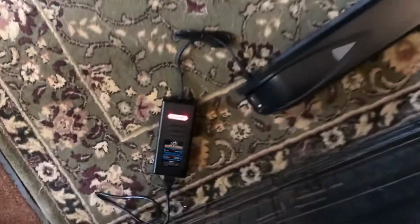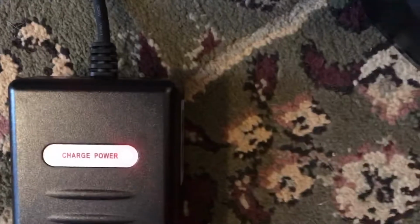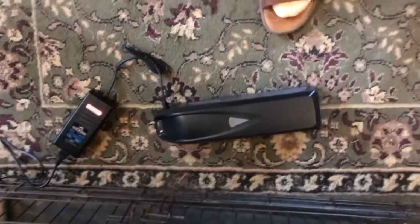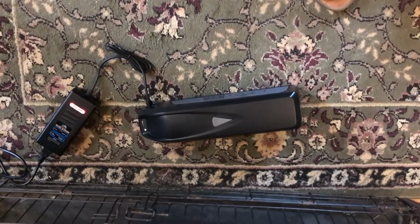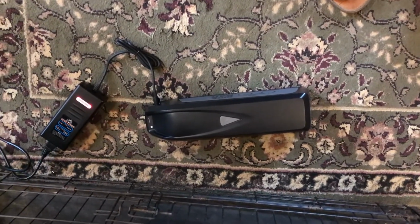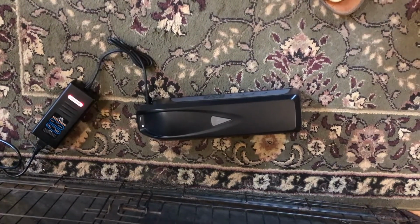So yeah, it looks like it's charging. The lights are on. Actually, you can't even tell those lights are on, I don't think. But yeah, so it's charging. And when this battery first came, I hit the indicator on it, and it was just on the bottom red one. And so it didn't have a full charge, or I had minimal charge.